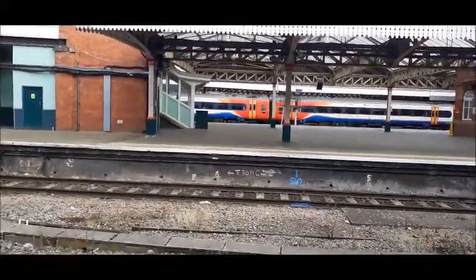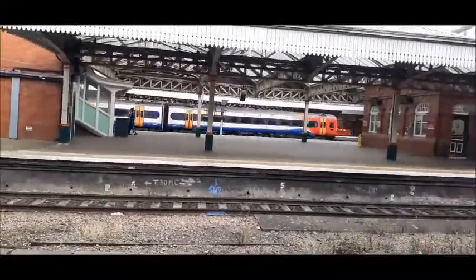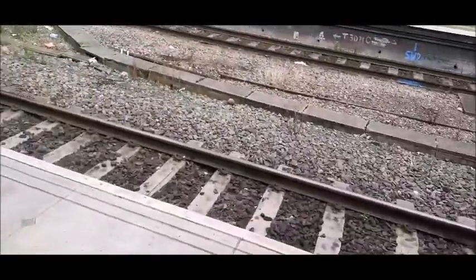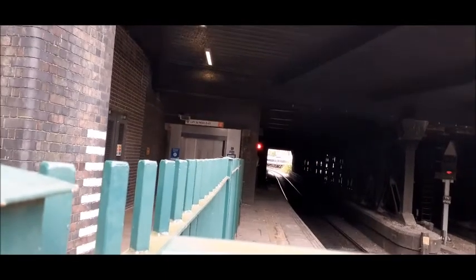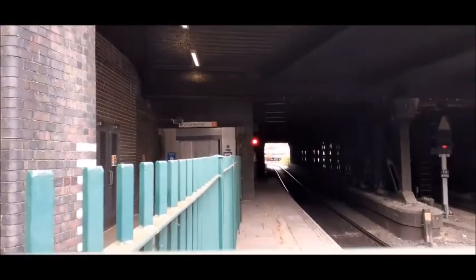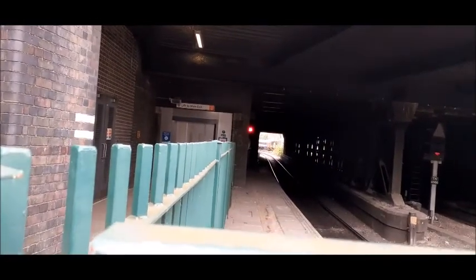Departing here we are, well, for camera focus, there it goes. Our pair of white 158s, 158 783 and 158 856, with, I want to suggest, the 9:45 East Midlands Railway service to Liverpool Lime Street, from here and Norwich technically. Calling now, I want to say Alfreton, Chesterfield, Sheffield, Stockport, Manchester Piccadilly, Manchester Oxford Road, Warrington Central, Widnes, Liverpool South Parkway and Liverpool Lime Street.